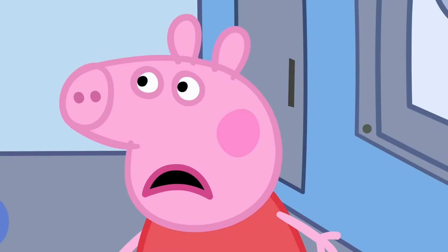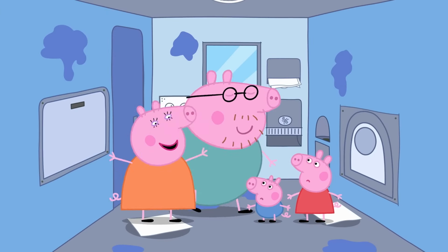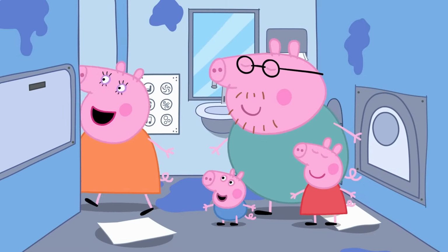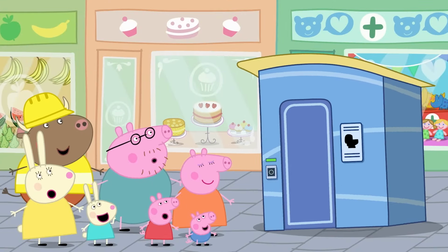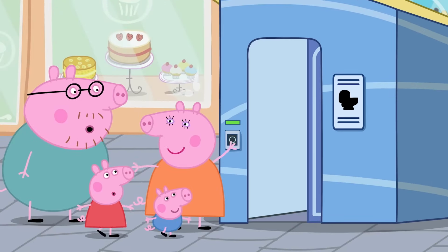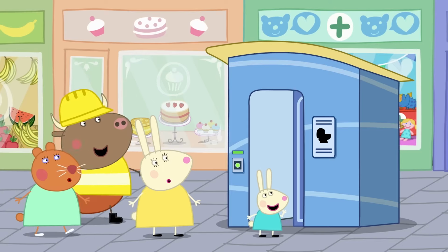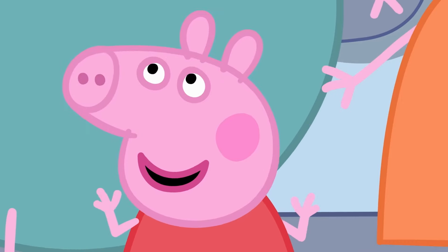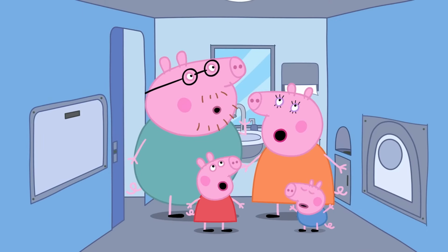But, Mummy, it's very messy in here. Don't worry. This is a very fancy toilet. So all we need to do is step outside. And as if by magic, ta-da! The very fancy toilet cleans itself. This toilet is amazing!